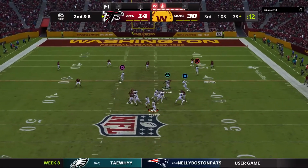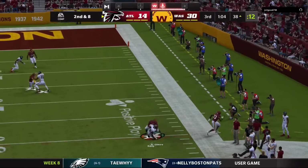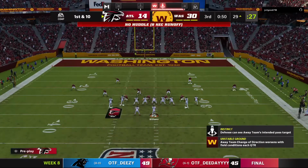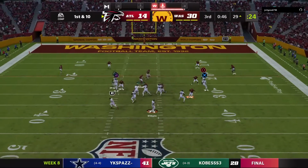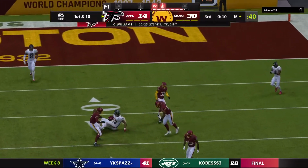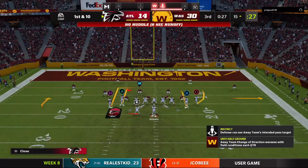Here's 2nd and 8. Throw right side, caught by Ridley. That's now 4 completions in a row. A good bounce back following the interception last drive. Certainly not letting it affect him, that's for sure. And we all know interceptions are going to happen. So the big trick, don't let it affect you going forward. Most of the good quarterbacks, they just tell the ball boy, get that one out of the rotation, give me a fresh ball, and let's go.